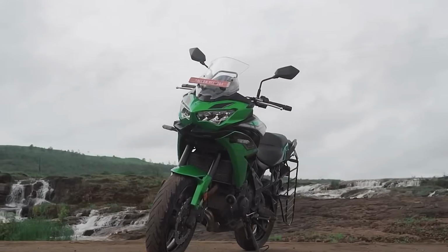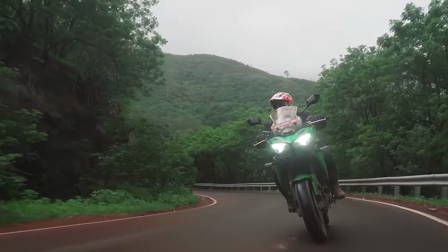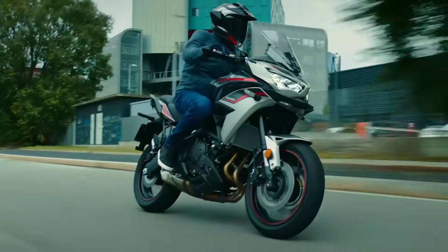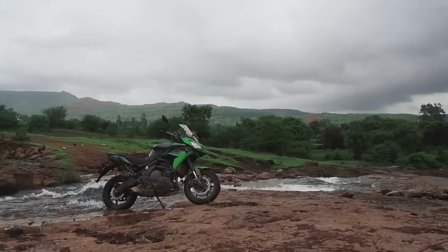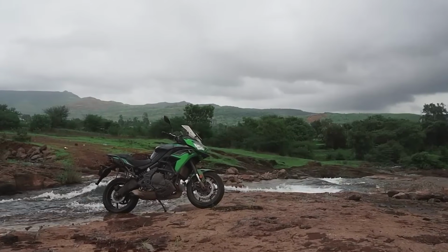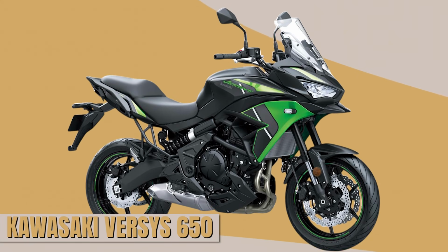This is one of those touring platforms that succeeds precisely because it never tries to do too much. It's been quietly racking up mileage for years, not by dazzling riders, but by staying steady and predictable mile after mile. That bike is the Kawasaki Versys 650.